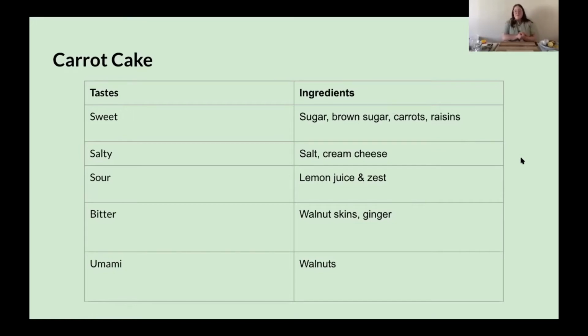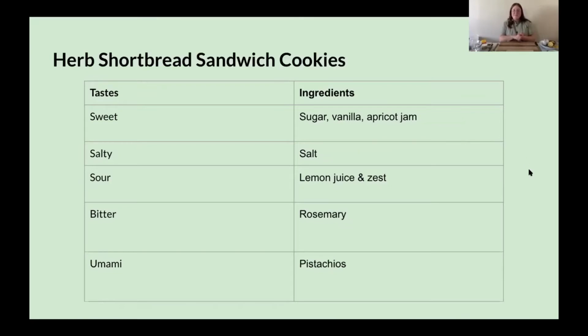So next I will bring it to the last slide, which is the example of something that you can make with the recipe we will be learning about today, which is herb shortbread sandwich cookies. So for sweet, you have your sugar, you have your vanilla, and I have apricot jam, which I would sandwich in between the 2 shortbreads.